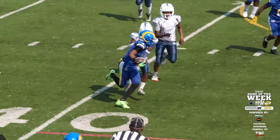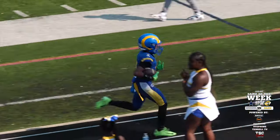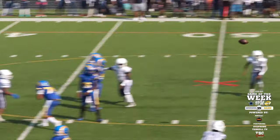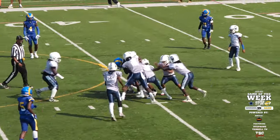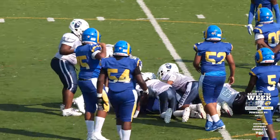Good catch. Quarterback dropping back and looking to the left, looking to the right, throws over the middle, caught. All he needs is one more yard, and he got the first down, which is most important. That's all that mattered. That's all we needed was the first down.